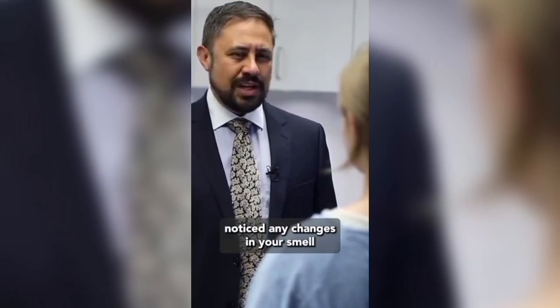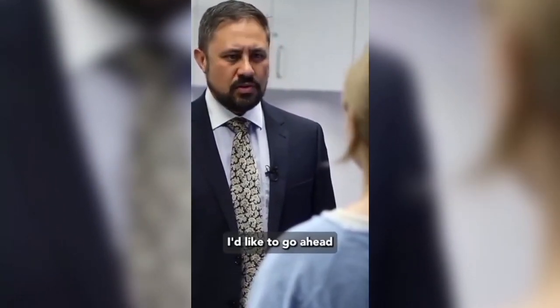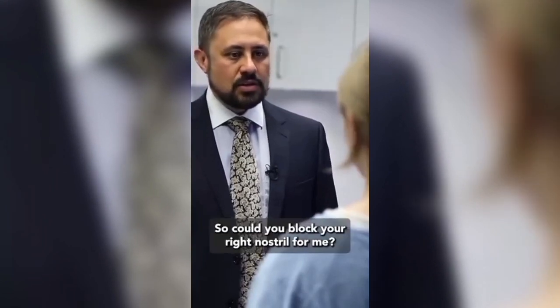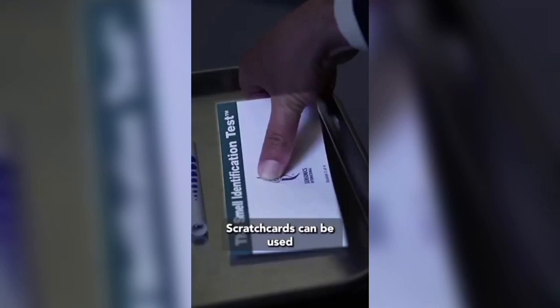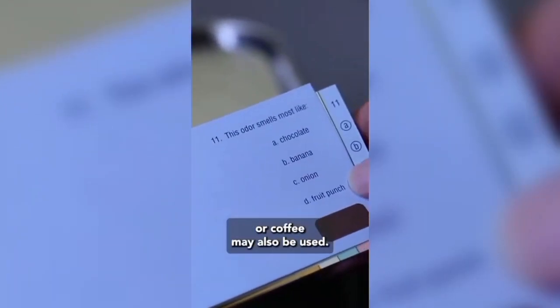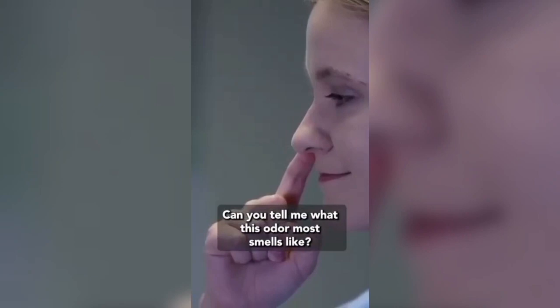Have you noticed any changes in your smell or your taste at all recently? No. Okay, I'd like to go ahead and just test that if that's okay. So could you block your right nostril for me? Scratch cards can be used to test the sense of smell. However, familiar scented objects such as citrus fruit or coffee may also be used. Can you tell me what this odor most smells like?